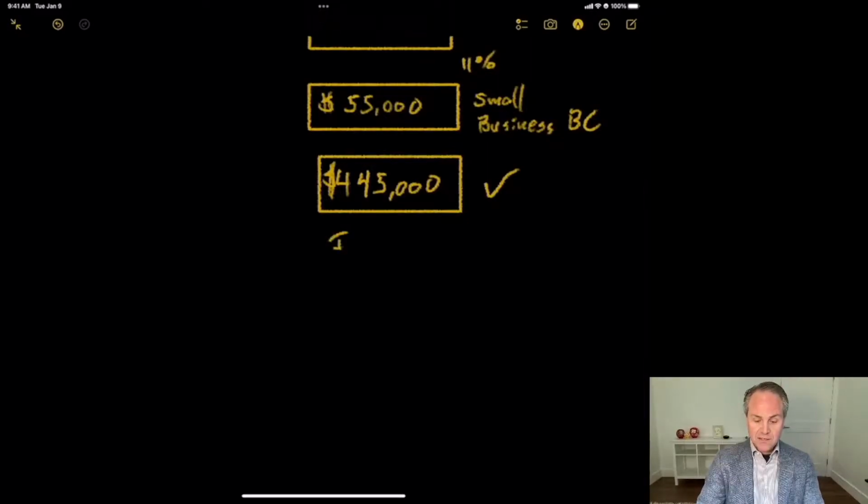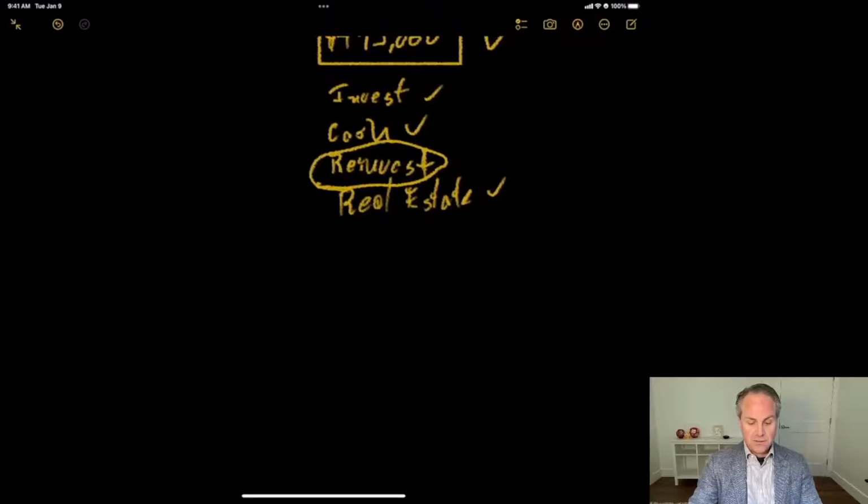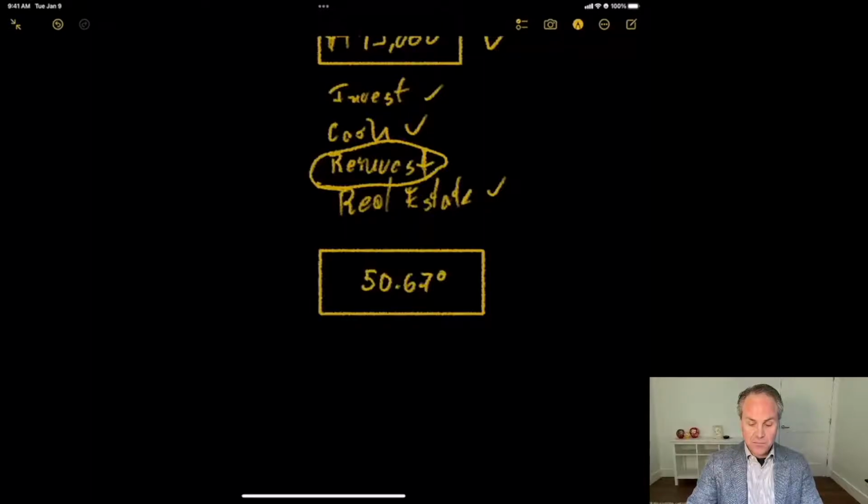There are a lot of things that we could do with that money. We could invest it. We could leave it in cash. We could reinvest it in the corporation somehow, some kind of capital expenditures, could go into something like real estate. So with the exception of reinvesting, if we have it in cash, investments, or real estate, it is going to attract a 50.67% rate, which is the passive income tax rate.